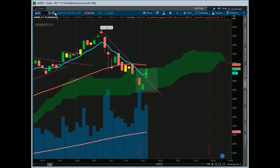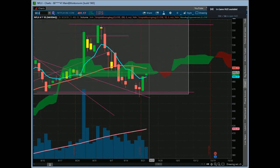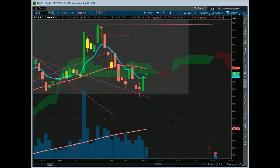Good, and so that was a good one there, and of course Netflix was an interesting one today as well. Up 3 points, but the way it did it today was pretty cool. I like how it held the prior day's candle, right, and kind of worked its way up a little bit. So let's see if that can get any more follow through here, maybe to work its way up to the 50-day, which is right around 500.